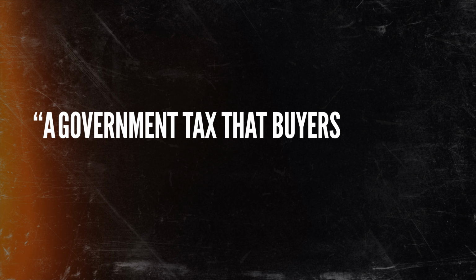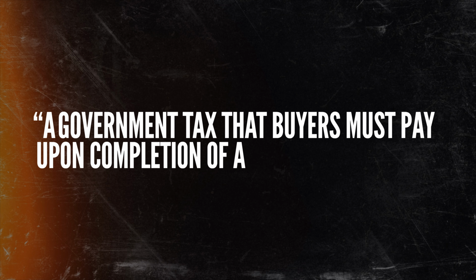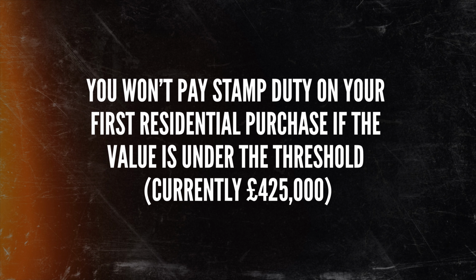Now, if you're not sure what stamp duty even is, it is a government tax that buyers must pay upon completion of a property purchase. This mainly affects second home buyers and investors. The only time you won't pay stamp duty is as a first-time residential buyer under the threshold. Stamp duty rates vary depending on the value of the property. Typically speaking, the higher the value of the property, the higher the stamp duty you will pay.